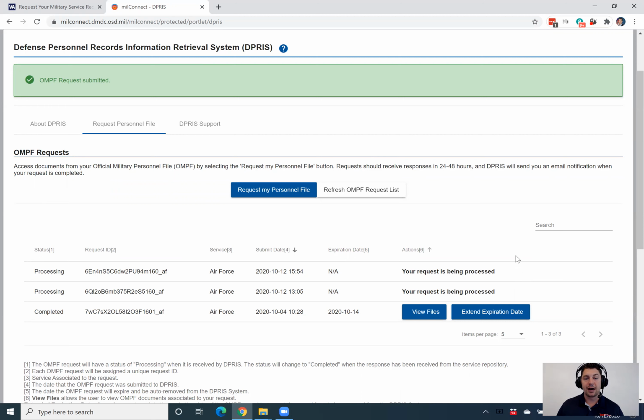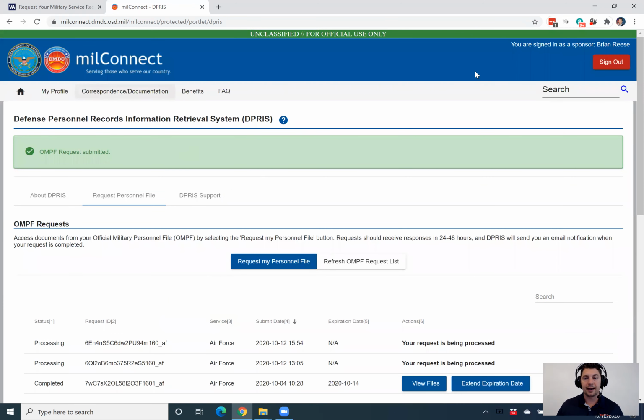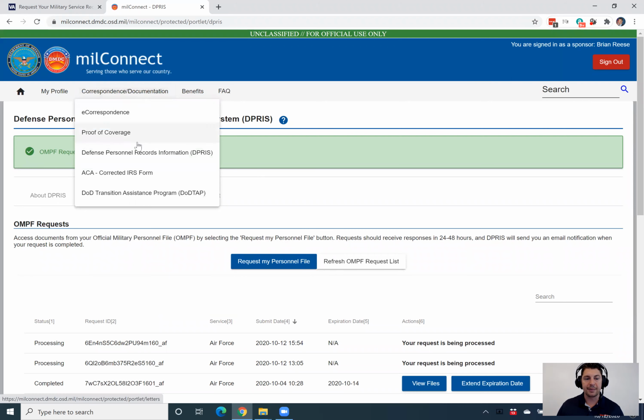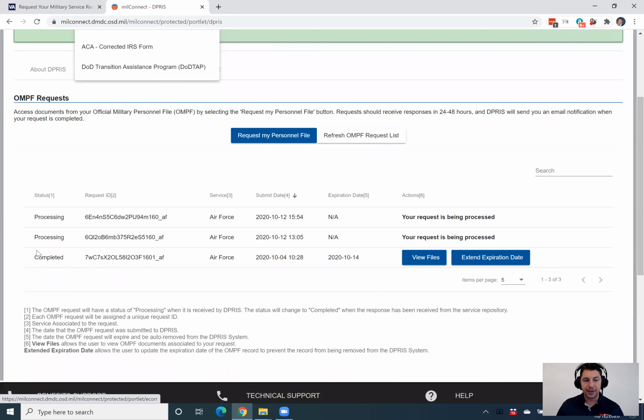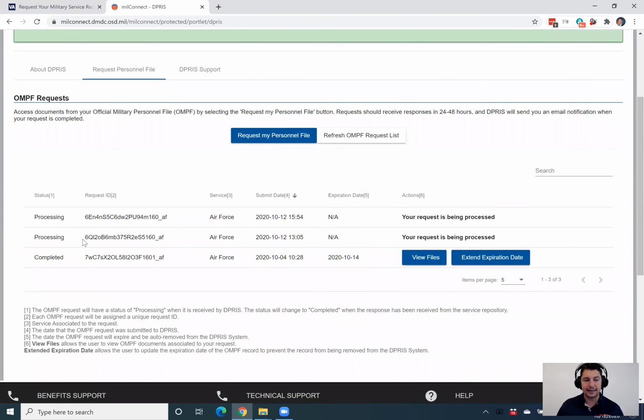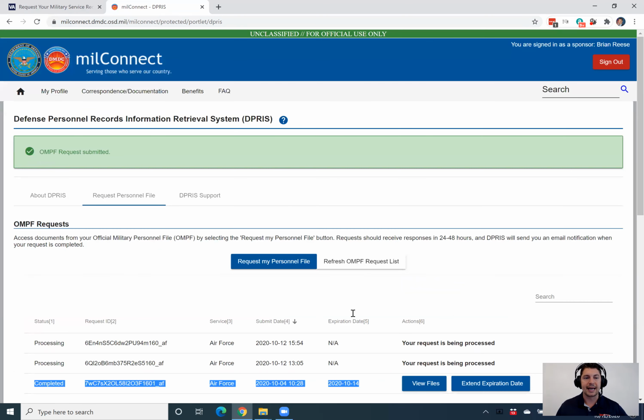Then all you got to do is log back into this system like we did. You log into MilConnect from va.gov, click the correspondence documentation, click the DPERS tab, and then when it's ready, your request is going to go from processing to completed. Then you're going to be able to click the button that actually says view the files. Once you view it, it'll upload in a PDF, and then you can simply download those.